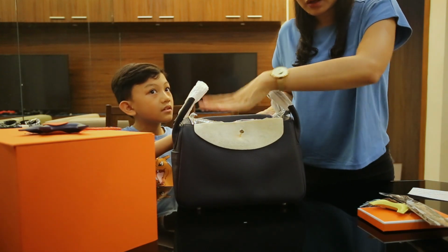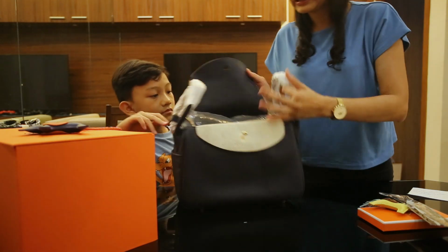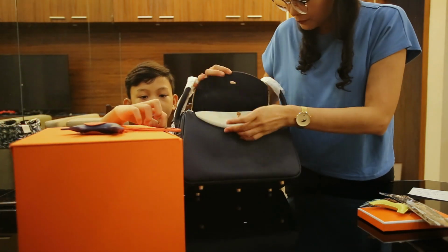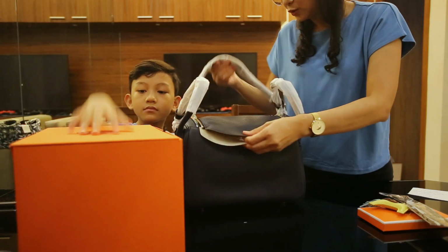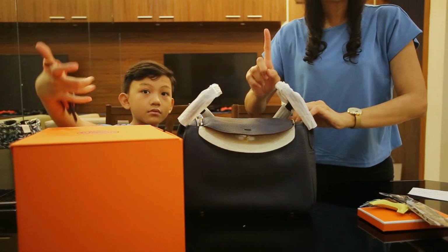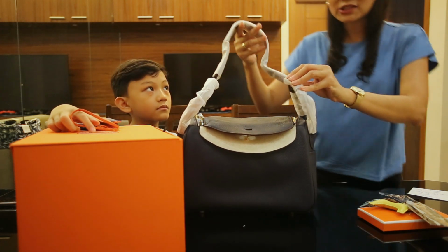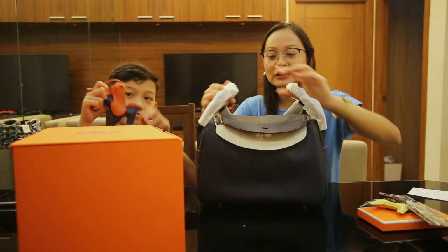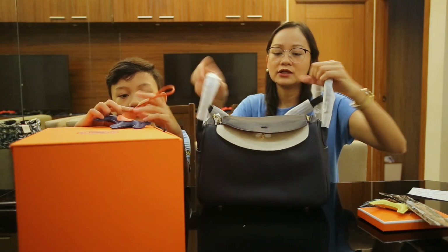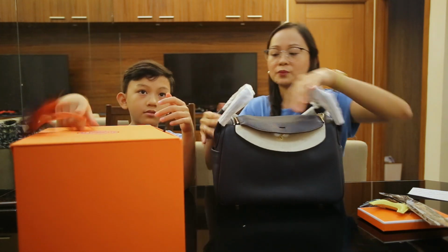It's good for storing. The size is large, because I carry a lot of stuff when I go to the office. I think it will be very useful for me, because this is the size I've been looking for. Another thing I like is that the strap is very versatile. You can wear it on the shoulder, or carry it using the two side straps. And you have side pockets for easy access to a cellphone or parking ticket.